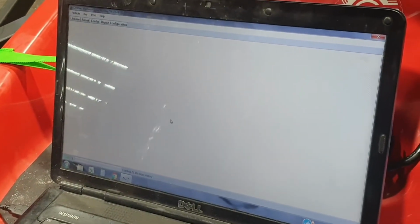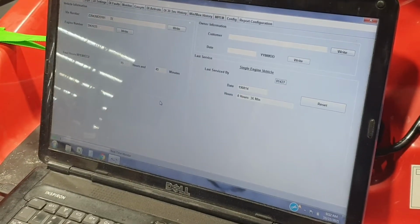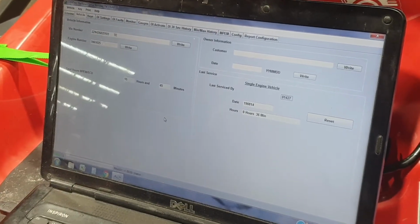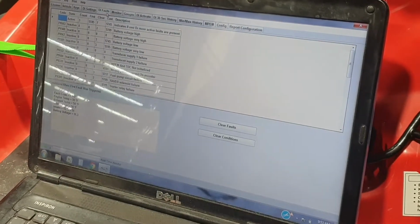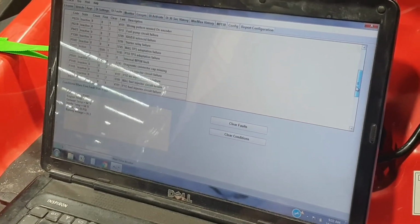And I have another machine that does this on a Fortec. It does the exact same thing. And this says it's only got 95 hours on it. This is from New Jersey, by the way. This jet ski guy brought it all the way from New Jersey. We're in Michigan. We got 3 faults, but I think that's just the key.